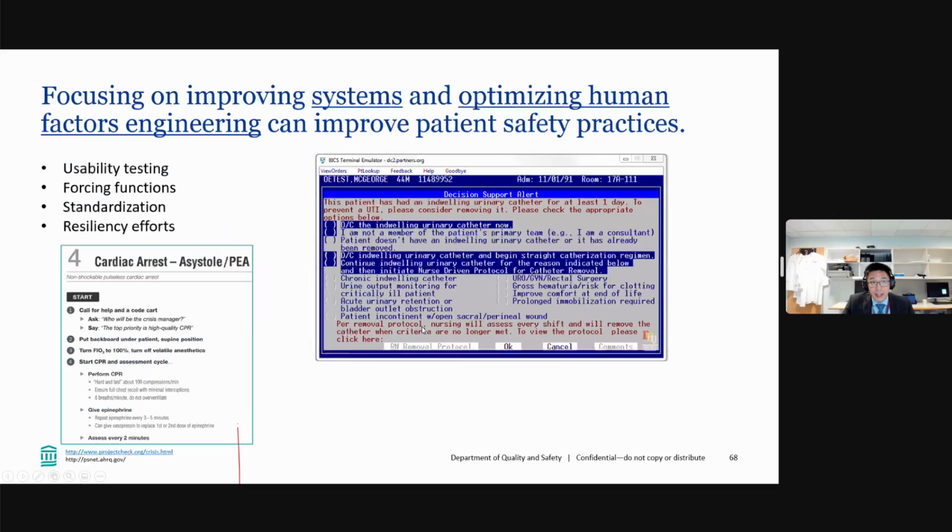But what we can do about it is to focus on improving our systems and to optimize human factors engineering to make sure that we are delivering the safest care that we can. This is not about telling the surgeons and the nurses to just go do a better job. That's not a system fix. That's not going to do anything. But if you do things to make it easier to get the work done, to make it so that the system doesn't let you make mistakes.